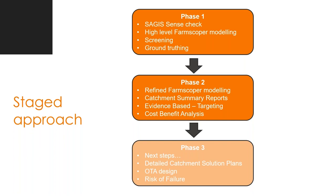So the second phase is we revisit the modelling exercise, but it's nuanced to the landscape and the farm businesses within that landscape. So we get much more robust estimates of what is achievable in terms of reductions in phosphorus loads in the catchment. We knit all that together in a concise summary report that draws all the evidence base together. And then we've done some spatial mapping as well to help target both advice and measures. And we're currently just finishing up a high level cost benefit analysis.